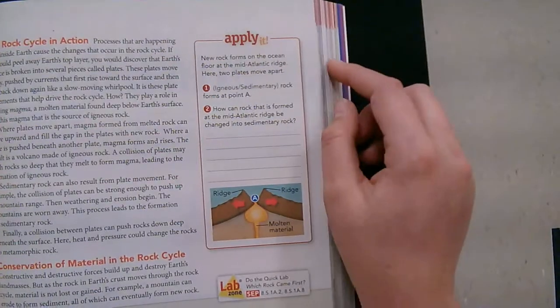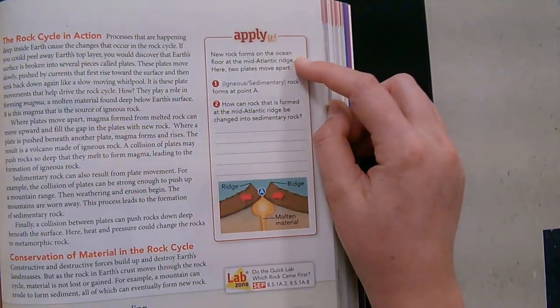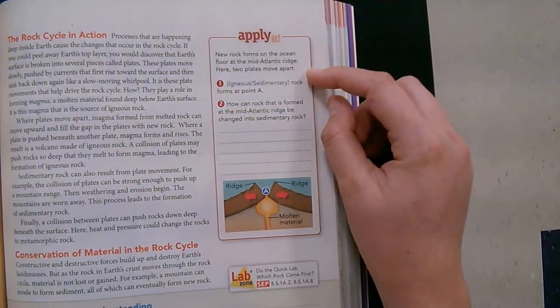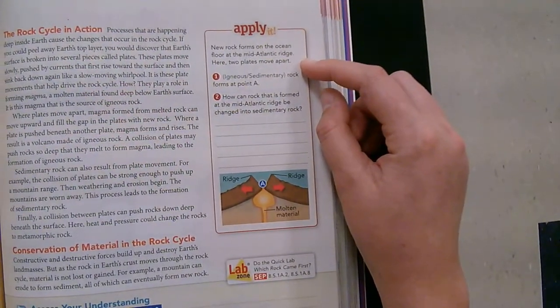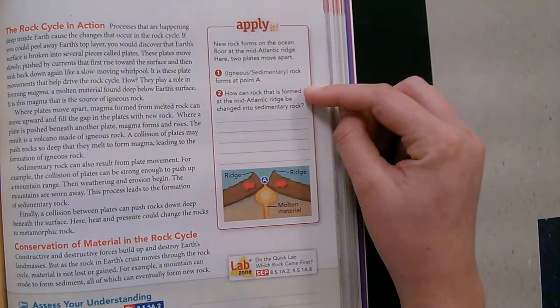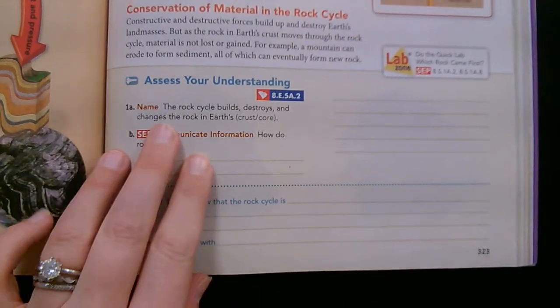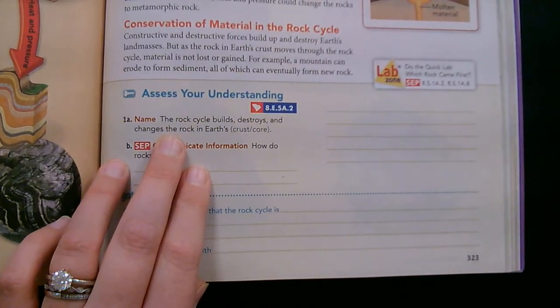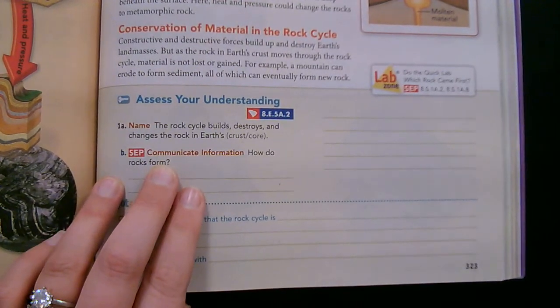All right, apply it. New rock forms on the ocean floor at the mid-Atlantic ridge. Here, two plates move apart. Number 1, igneous or sedimentary rock form at point A, so circle which one. 2. How can rock that is formed at the Mid-Atlantic Ridge be changed into sedimentary rock? All right, and then assess your understanding. The rock cycle builds, destroys, and changes the rock in Earth's crust or core. How do rocks form?